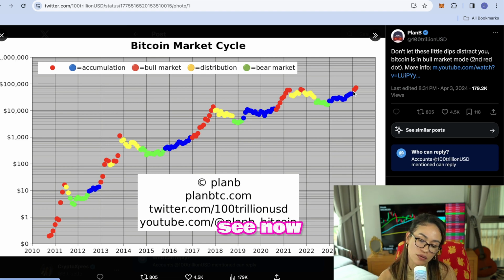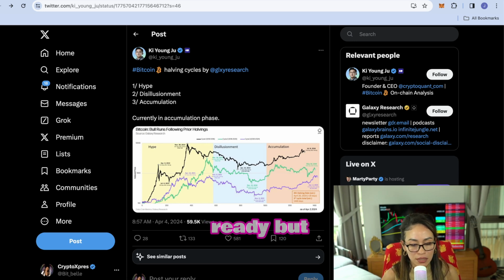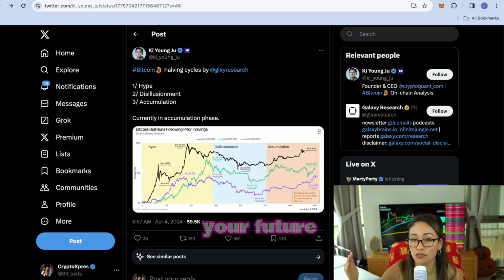So as you can see now, we're on the second red dot, which clearly implies, and here's that parabolic curve I was talking about. Can you see my mouse? This is us going up. So it's time, once again, to get into your position. Know what tokens you want to buy and get ready. But okay, so this is another very interesting chart. So today is just validation to you. I don't want you to be scared. I don't want you to go sell your Bitcoin. Okay, you're selling your future when you do that. It's not financial advice, but don't do that.